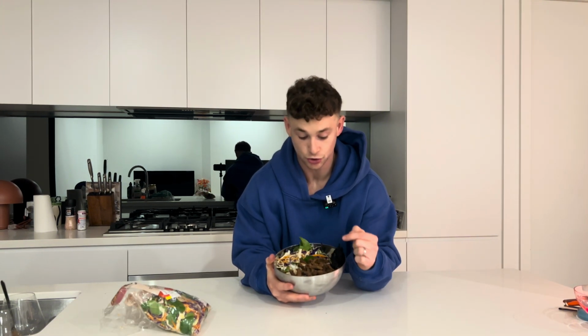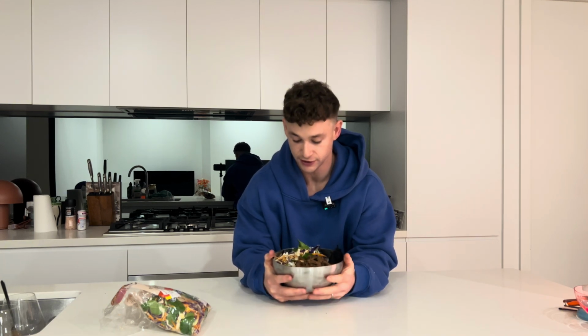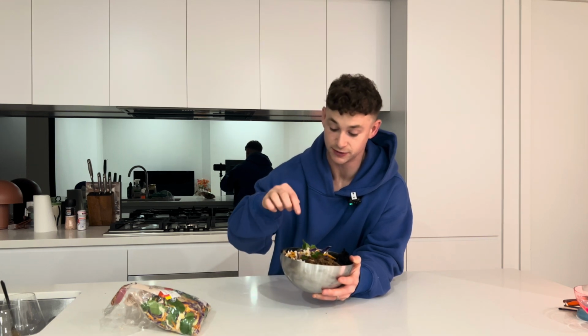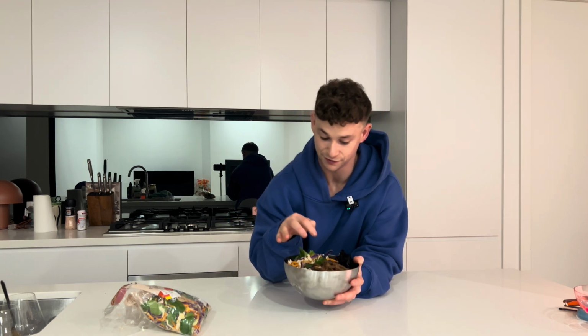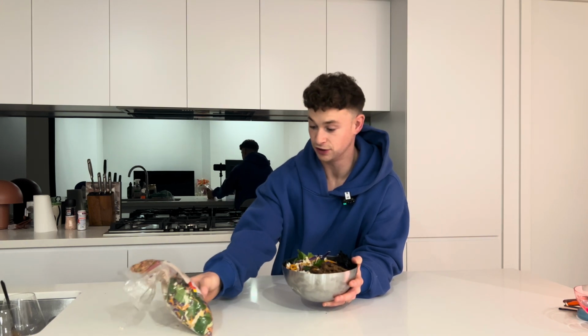So what are we having for our final meal of the day? This is going to be 250 grams of 5% beef mince, these kind of beef strips. They're really nice. There's 200, or actually 195 grams of jasmine rice below here. You might not be able to see it because it's covered by the beef and the veg. So 195 grams of jasmine rice. Both these are raw weight. And literally a handful of veggies.